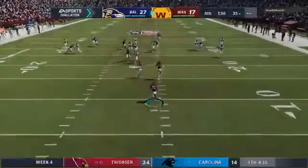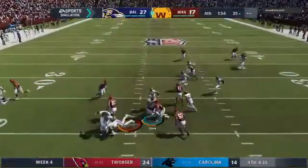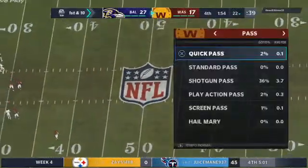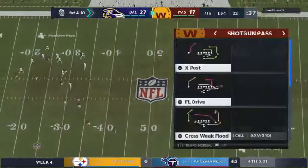Takes this about 5 yards deep. And he's up past the 20 to the 22-yard line. 1st and 10 at their own 22-yard line.